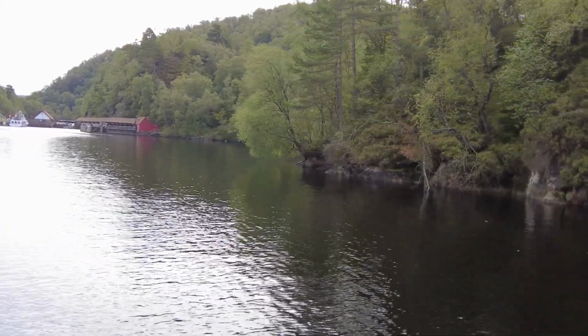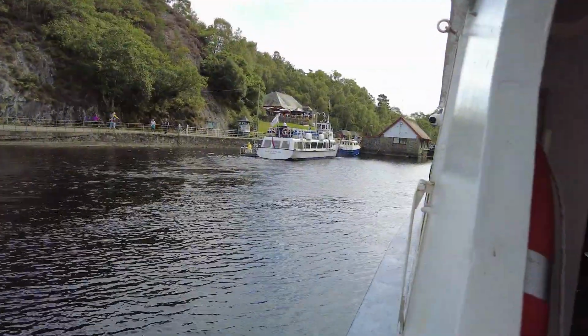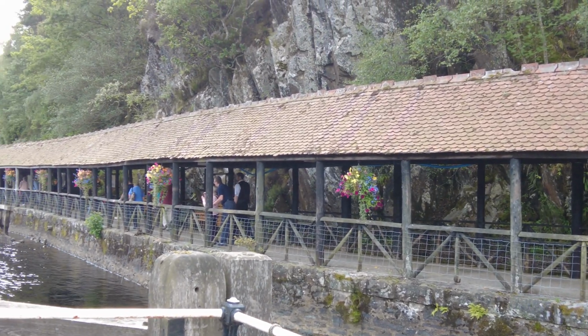Cruising back to the Trossachs Pier after this one-hour tour on Loch Katrine, it's hard not to enjoy this pristine waterway and the lush green hills and islands and the mountains around. If the opportunity arises when in Scotland, take the cruise on Loch Katrine.